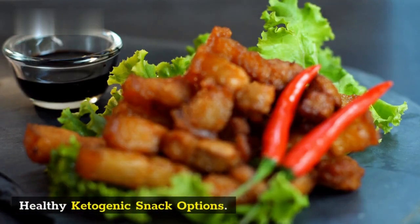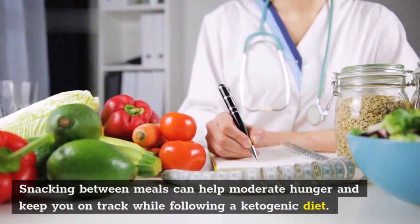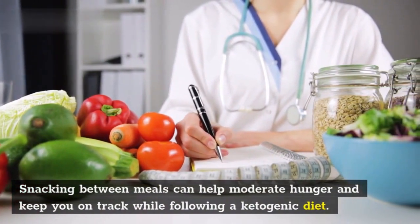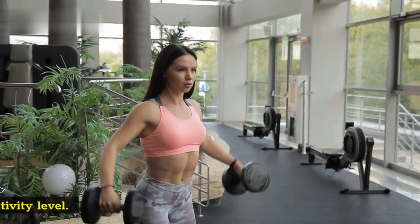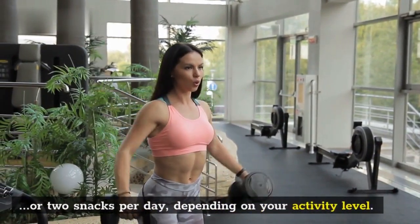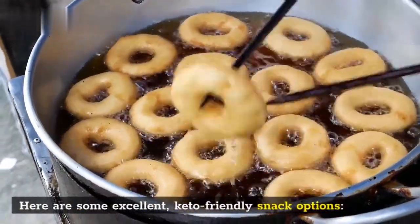Healthy ketogenic snack options. Snacking between meals can help moderate hunger and keep you on track while following a ketogenic diet. Because the ketogenic diet is so filling, you may only need 1 or 2 snacks per day, depending on your activity level. Here are some excellent, keto-friendly snack options.